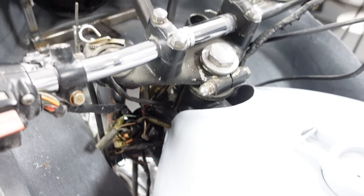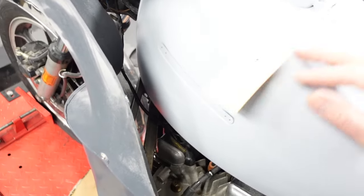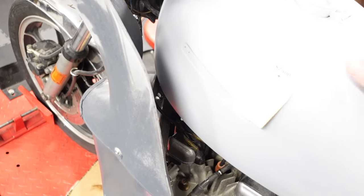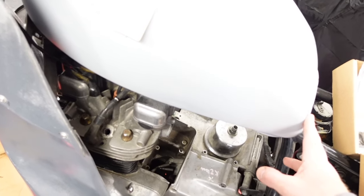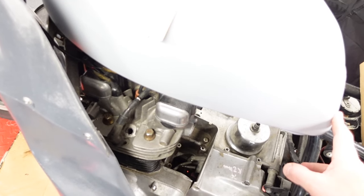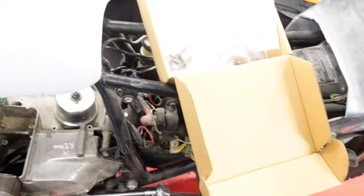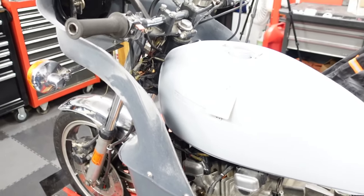What else? Well, I think that's good enough for now. This is a brand new reproduction gas tank for the KZ900 and the early KZ1000, which this is a '77. And I mounted it to make sure it cleared the seat that I had here. So I got plenty of stuff to do, and that's what I'm going to be doing.